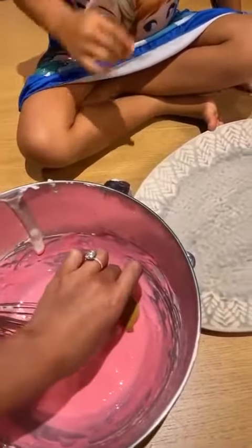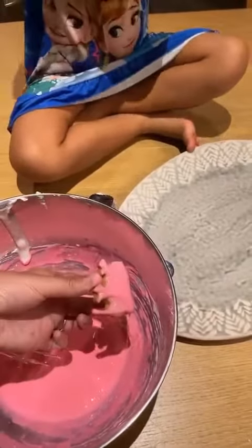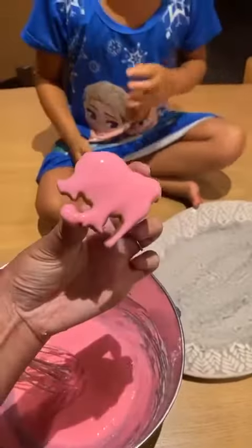Pink elephant. I like pink elephants. I think that was a club name in New York. Oh my gosh.